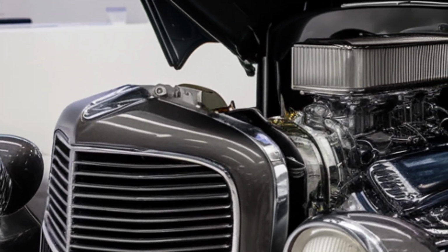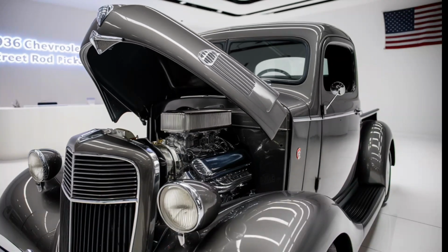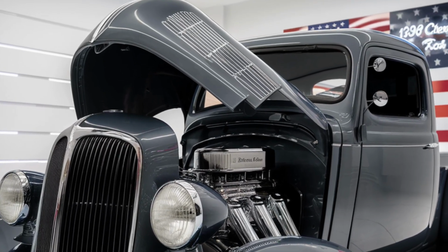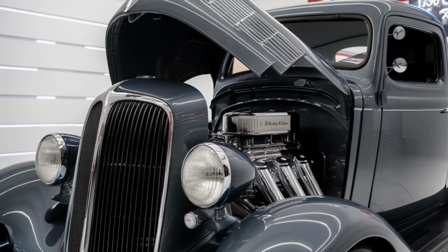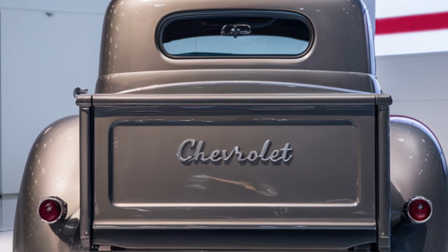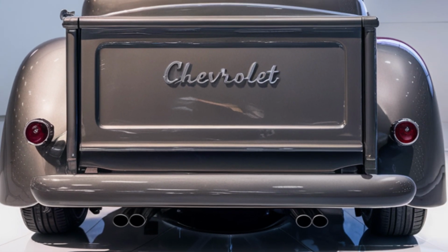Under the hood, this beast hides a modern surprise, a high-performance V8 engine that roars with authority. It's been swapped and upgraded to deliver modern muscle car power while maintaining reliability. Most of these builds use small-block Chevy V8s, and this one's no exception. With upgraded internals, chrome valve covers, a high-performance intake, and a tuned carb or fuel injection system, it delivers a thrilling ride every time you press the throttle.